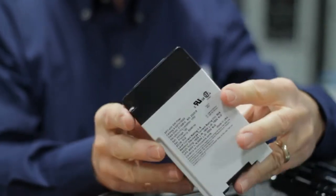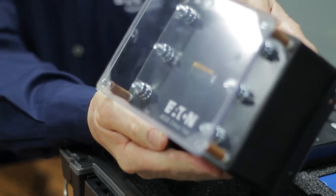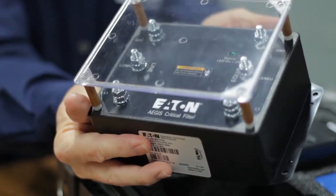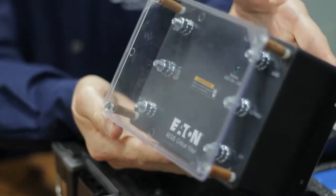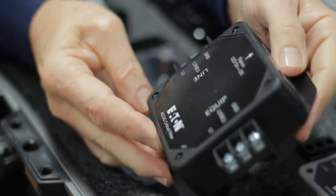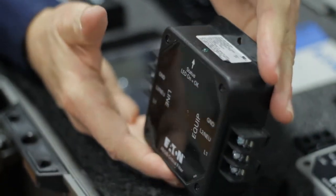The Aegis line of solutions includes a wide variety of protection devices to meet the needs of nearly any application. You can use Eaton's Aegis series equipment to select the best device for your specific application requirements. Aegis series devices include solutions specifically designed with low let-through voltages and provide the highest noise attenuation for critical loads and facilities with stringent application requirements.